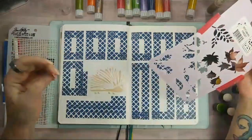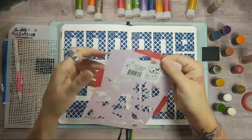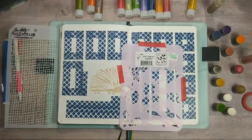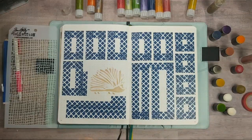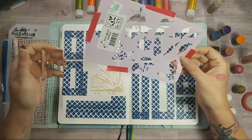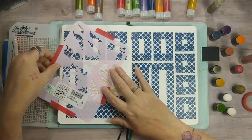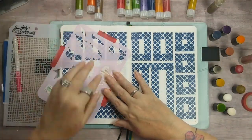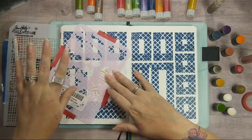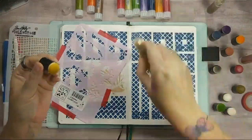I need to give him an eye. His eye's in there, but I need to darken it in because you really can't see it. So I will definitely do that. So he has an eyeball. Alright, so I'm going to throw these fall leaves, like maple looking leaves, up here going just behind the boxes, and I'm going to use some of my yellows and oranges again for color.